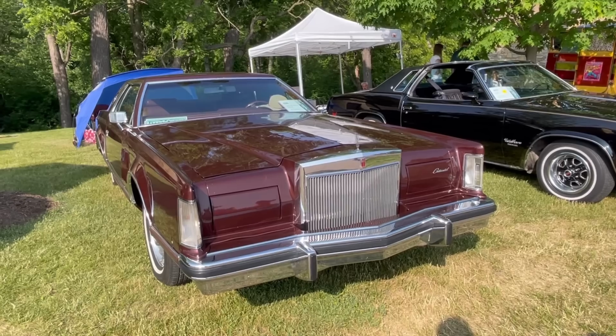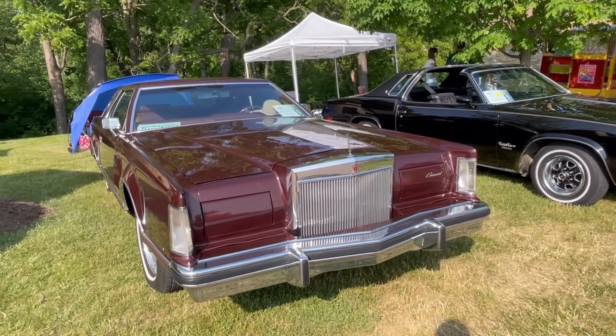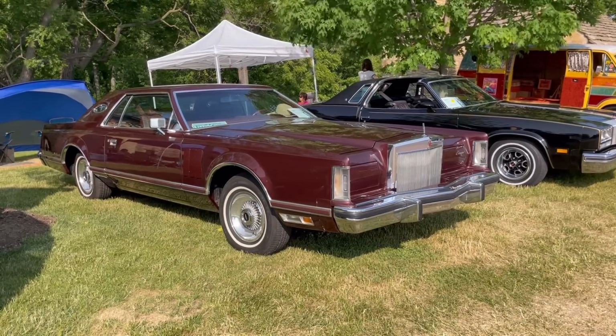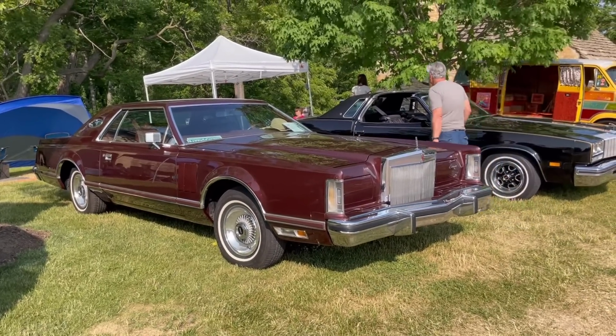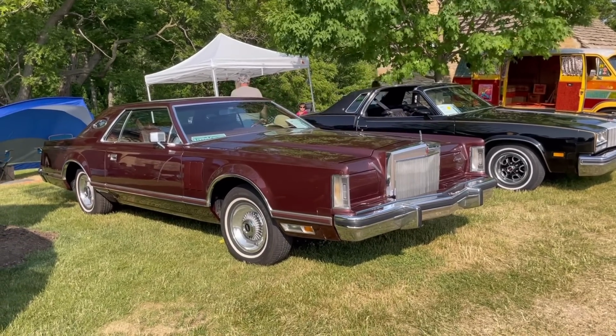One other unique piece of trivia about these Mark Vs is that they're all equipped with four-wheel disc brakes, so they do actually stop pretty well. And while one may think that American cars during this time period had pretty poor brakes, the fact of the matter is that they actually were halfway decent. Cadillac also had four-wheel disc brakes, as did Imperial during this time period.